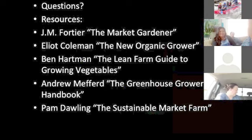A couple of resources as you think about this. Now these are all produce resources. I did mention Joel Salatin earlier. Joel is a great resource for general farming, but if you start to get specific about produce farming, then this is really my go-to bibliography.